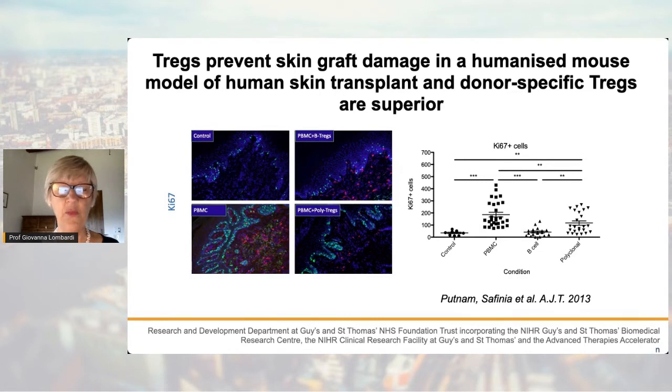As you can see, this is one of the markers that we evaluate, Ki67, that is the proliferation of the keratinocytes that is characteristic when the skin is damaged. And you can see that there is a lot of green staining when PBMC or effector T cell alone are injected, but this is very much decreased when the PBMC were co-injected with regulatory T cells.